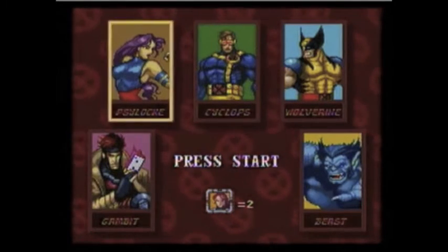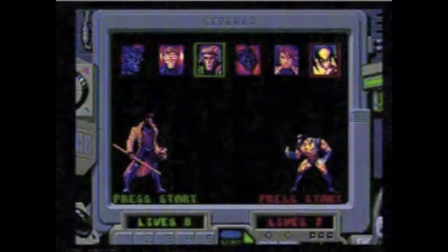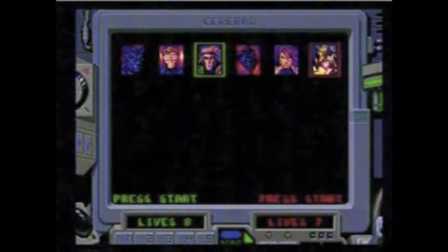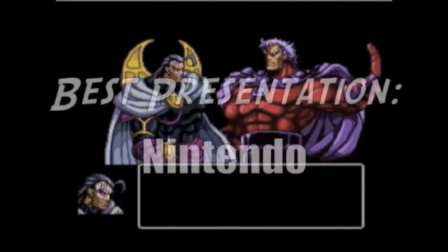Even Nintendo's character select screen looks bigger, brighter, and more detailed. Sega's character select screen looks dark, poorly drawn, and just sad. This one was too easy. Best presentation goes to Nintendo.